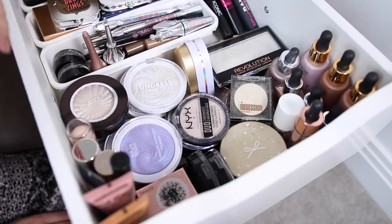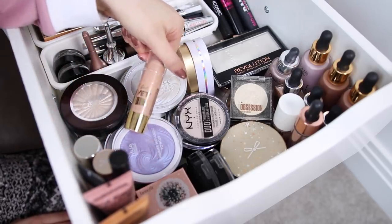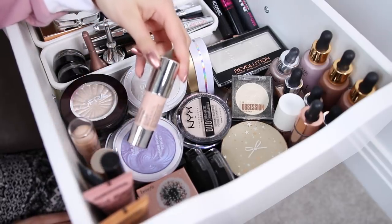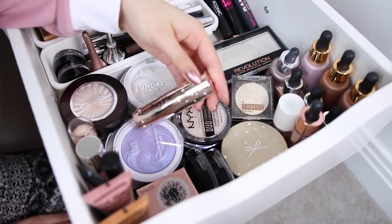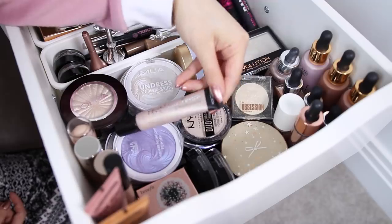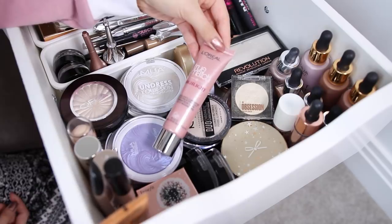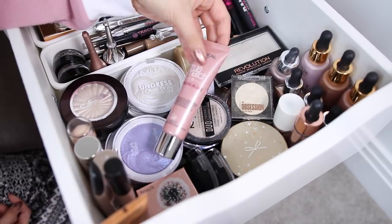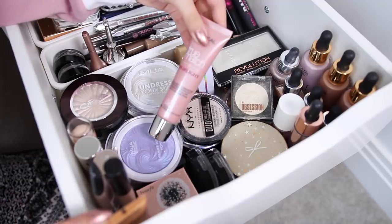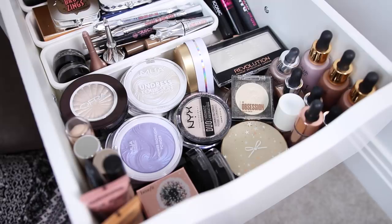And then down here, which is gonna be kind of hard to show you guys, I've got more like creamy highlighters. So I've got the LA Girl Cream Highlighter, the Number 7 Instant Radiance Highlighter, the Ciate Dewy Sticks Highlighter. I've got the Collection Finishing Touch Highlighter, and I've also got the L'Oreal True Match Liquid Highlighter. This is the pink one, obviously. And then I've also got like a bronzy one there, you can just see it in the corner. So yeah, those are all of my liquidy highlighters.